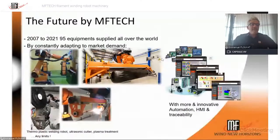So the history of MF Tech: in 2007, when we sold our first machine, until 2021 with the last machine today, we installed more than 95 pieces of equipment supplied all over the world. By constantly adapting to the market demand, this is very important. We don't have any standard machine at MF Tech except the robot, but all the time we build the machine on the request of our customer, so it's easier for the customer. So we can add on our machine some thermoplastic welding system, we can have some ultrasonic cutter and some plasma treatment, any limits. So it's a very open system.